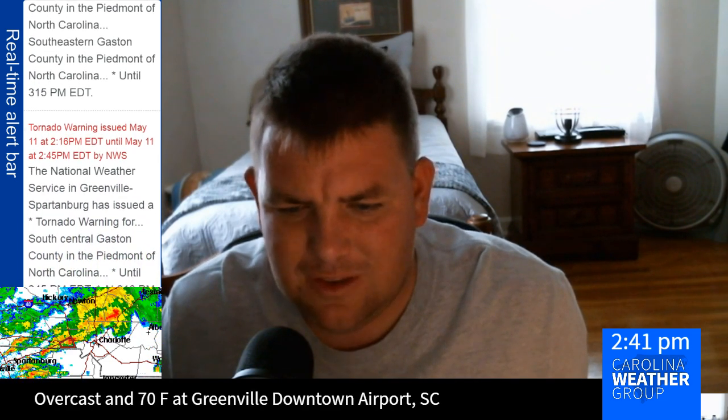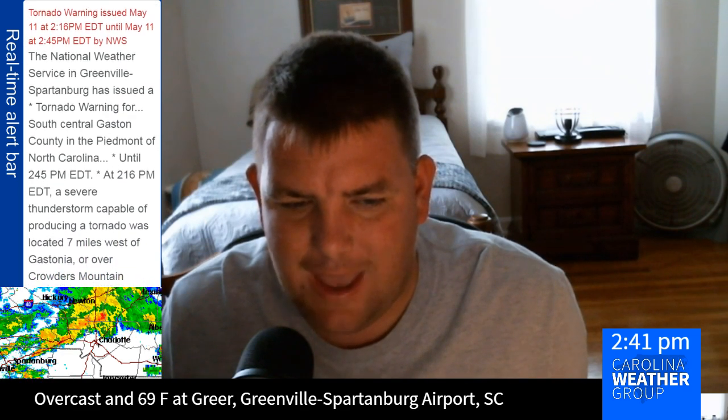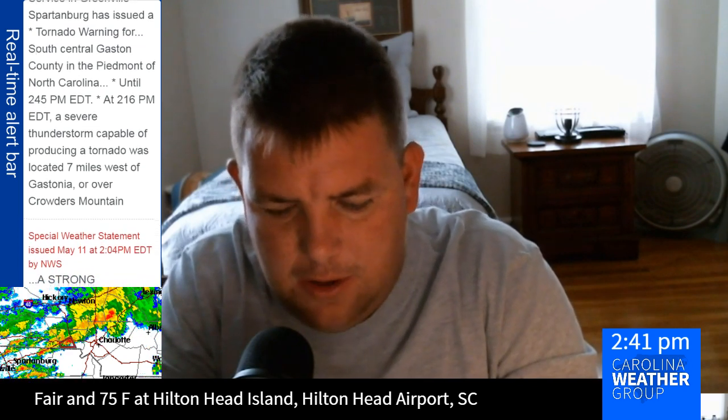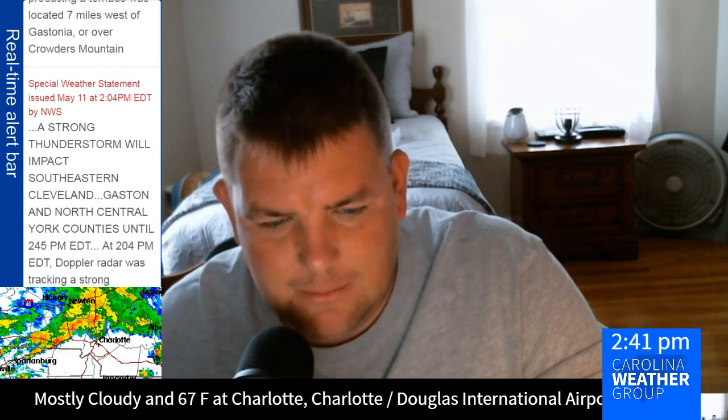So again, I really don't see any trees or anything, any damage being reported out of these areas. Just seeing some pictures of the clouds, but the clouds really don't represent anything tornadic. So let me look at another source here. I'm going to look in our NWS chat, see if there's anything being reported in there. I haven't heard anything.